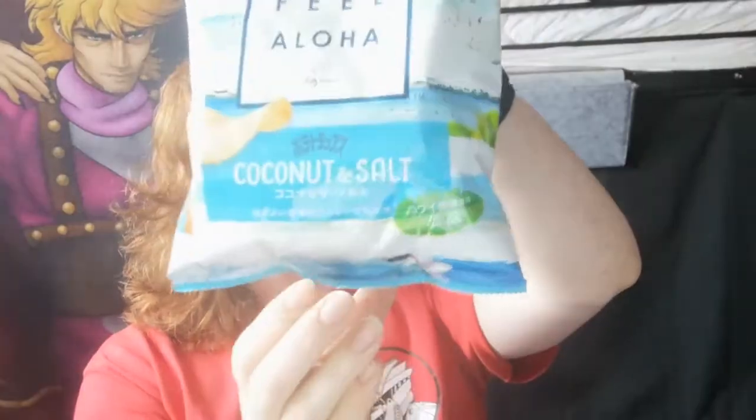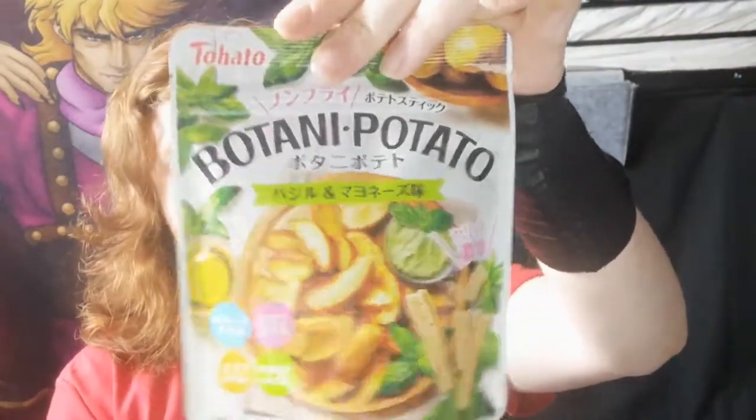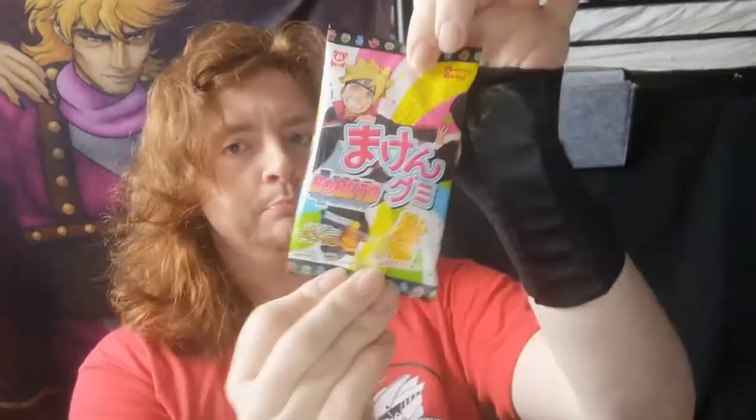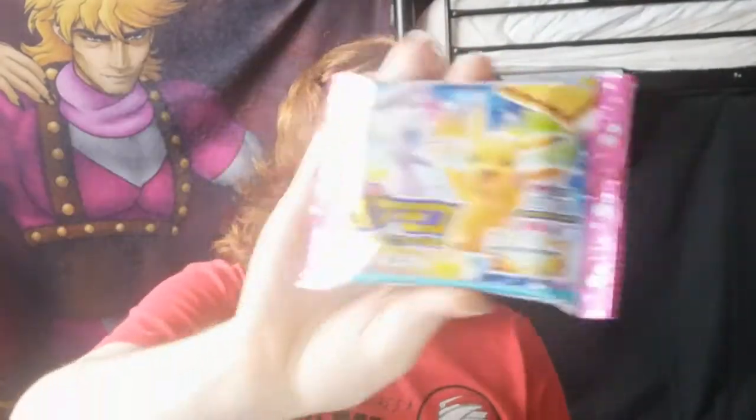So in today's treat list we have coconut and salt crisp, plum rice crackers, sweet corn puffs, Botani potatoes, Shegekix sweets, strawberry chocolates, Boruto Gummies, melon gum, chocolate egg, bubblegum, breakfast bar, and Pokemon Wafer.